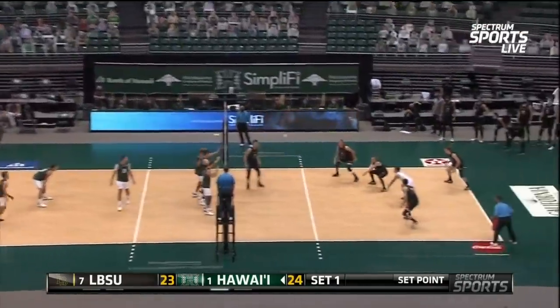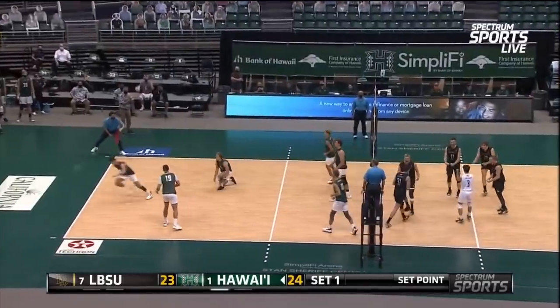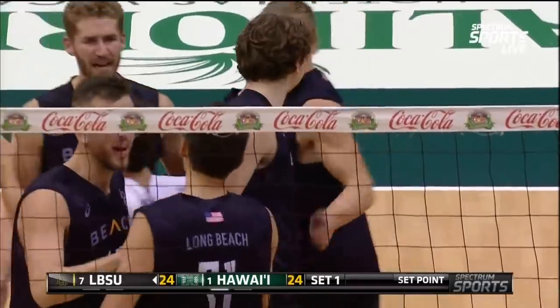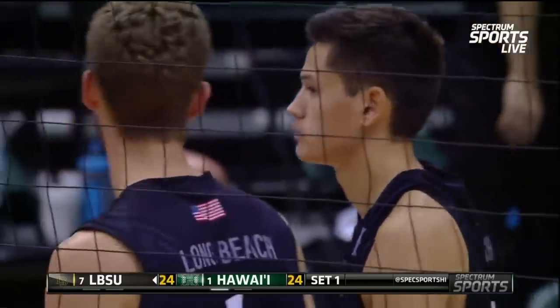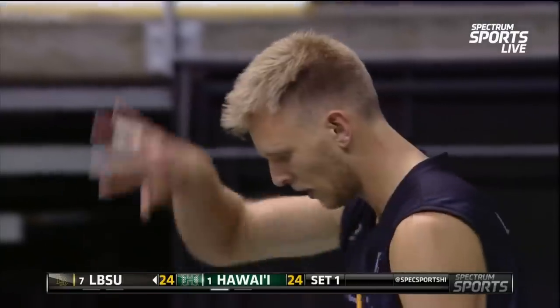Here it comes from Shuey. Took a little something off, made sure it went in there. Outside it goes to Olivier, and that was a laser beam. I read it wrong, but Olivier out there, one-on-one opportunity. Quick set to the outside. A perfect pass, not a real aggressive serve by Sheward, keeping it in on game point.